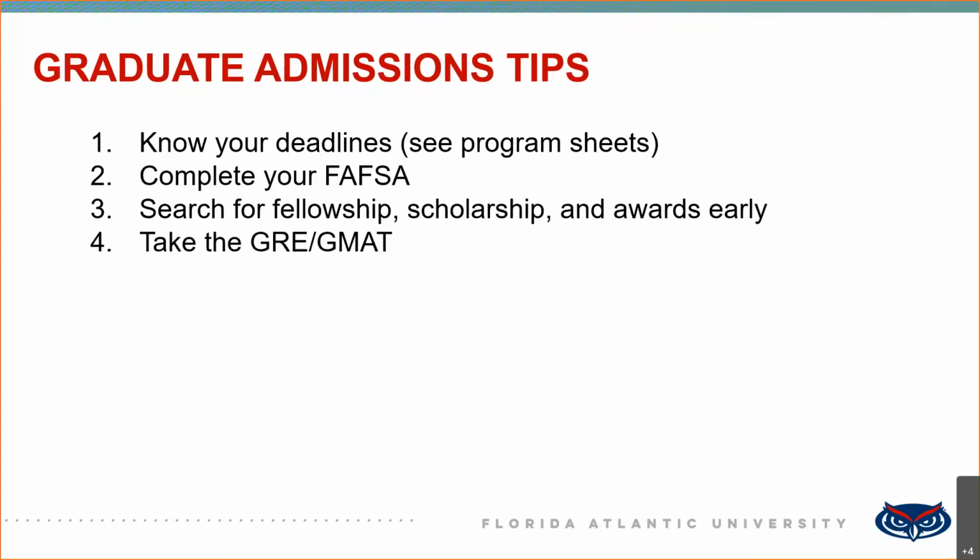Number 4, pick your GRE or GMAT. Yes, a lot of our programs are offering waivers at this time, but there are still a good amount of programs that are requiring the GRE or GMAT.